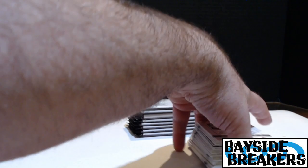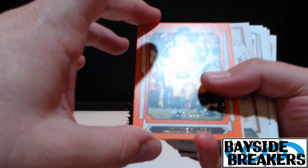All right. First half of box 12. An orange of Rogers to 199. Can't chug a beer, but that's all right. He can throw a football.